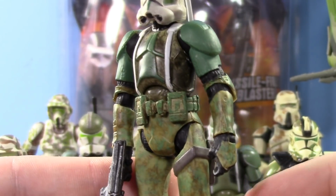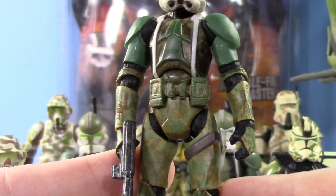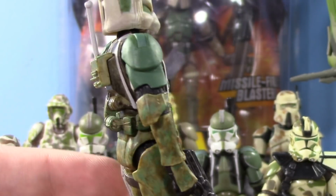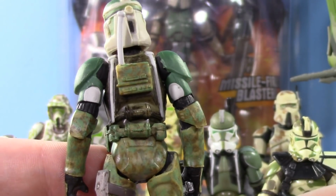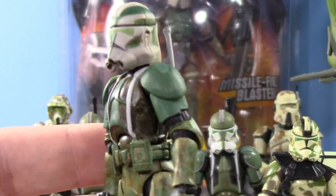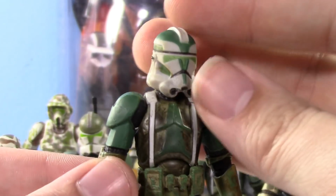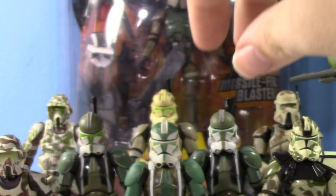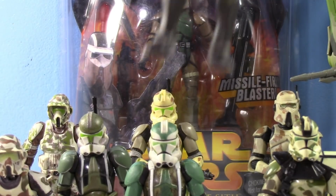Honestly, one of the best. He does look very pretty. It's very hard to not make Commander Gree look very pretty. I mean, look at the Black Series one. That looks spectacular. This one's also very nice, especially for 2007, 13 years ago. It's probably older than some of the people watching this video. Please, Kappa, don't destroy me.